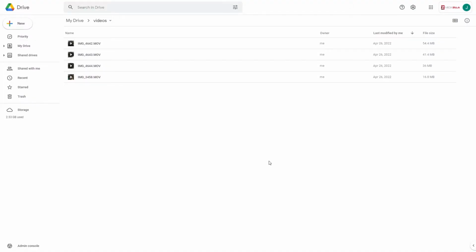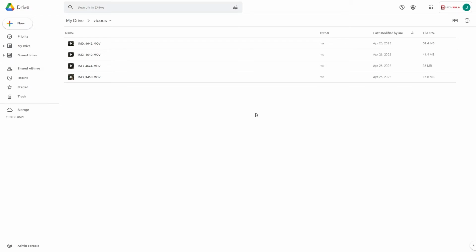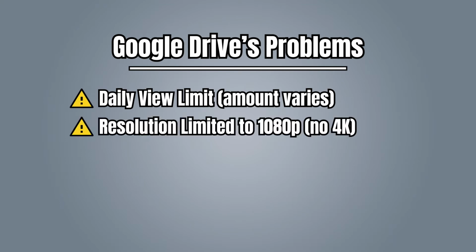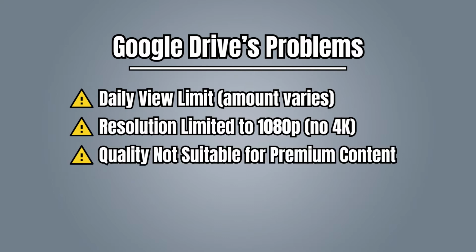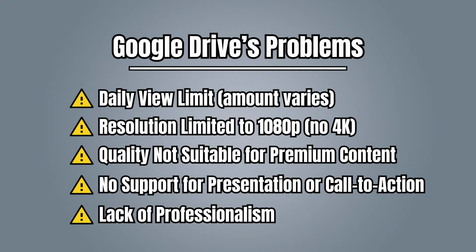You could also share a folder with multiple videos, but it lacks professionalism, and you certainly won't be getting the same level of engagement as you would using a platform that has a presentation layer for the content, where you could add call to actions, deliver multiple webinars to a single library, etc. So just to recap, Google Drive has a view limit that varies daily, so you're taking a big risk there. Playback resolution is capped at 1080p, which may work for most people, but not for those wanting to deliver 4K or higher. Encoding quality is average, but not suitable for premium content. No presentation layer to increase engagement or drive a call to action, and a lack of professionalism for webinar delivery.